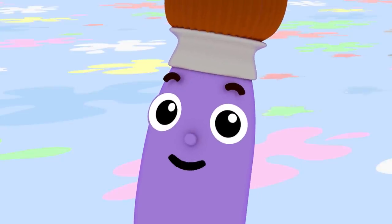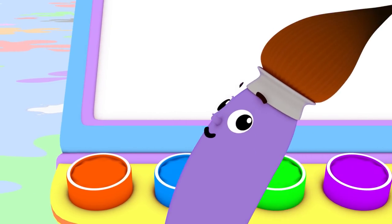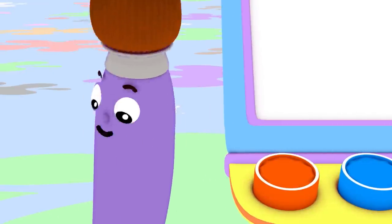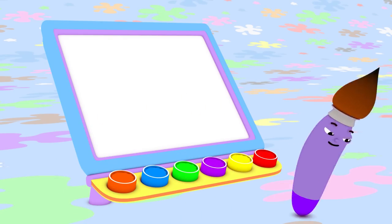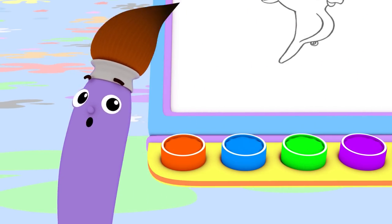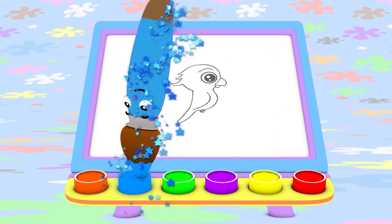A favorite? I don't have just one favorite color. I love them all. I choose colors by what I feel like painting that day. What do you want to paint today? Today, I feel like painting a parakeet. What color should I use to paint a pretty parakeet? Blue! Blue!